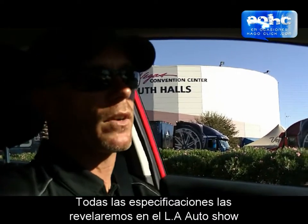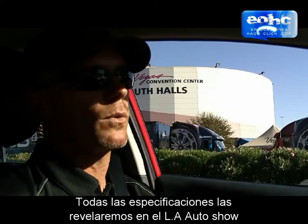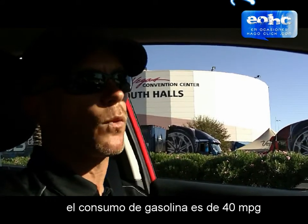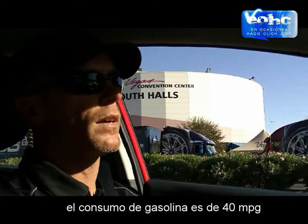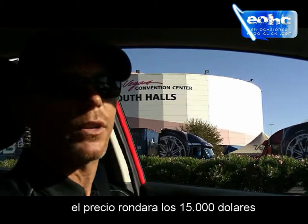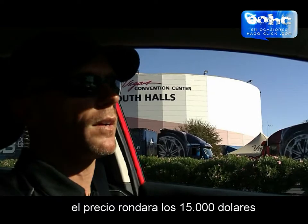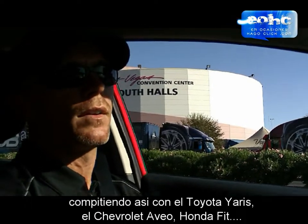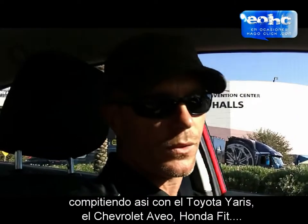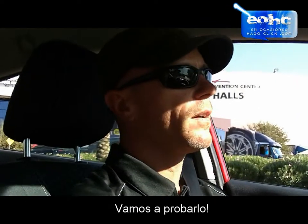All the specifics are going to be released at the LA Auto Show with regard to pricing and fuel economy and stuff like that, but the target right now is about 40 miles to the gallon, and pricing wise we're looking at $15,000, which is the average for the competition. So it's competing against the Toyota Yaris, Chevy Aveo, Honda Fit, vehicles like those. All right, so, let's go for a test drive.